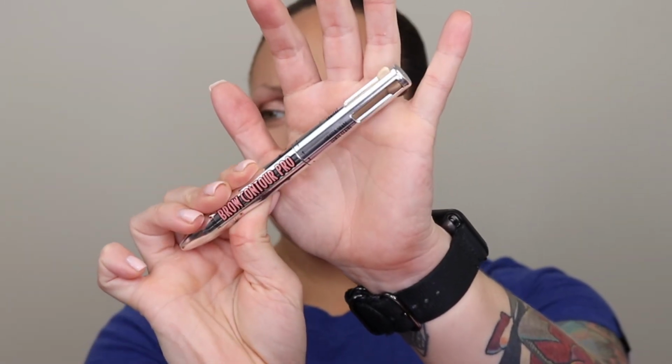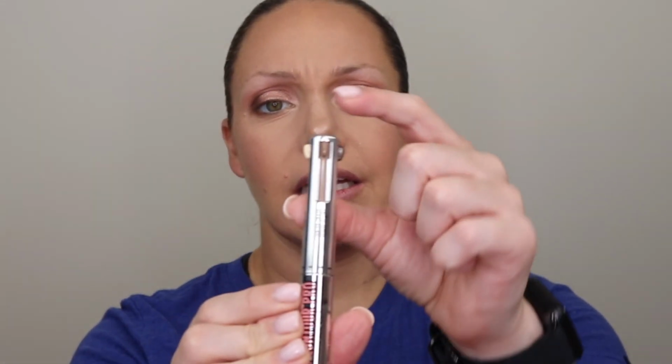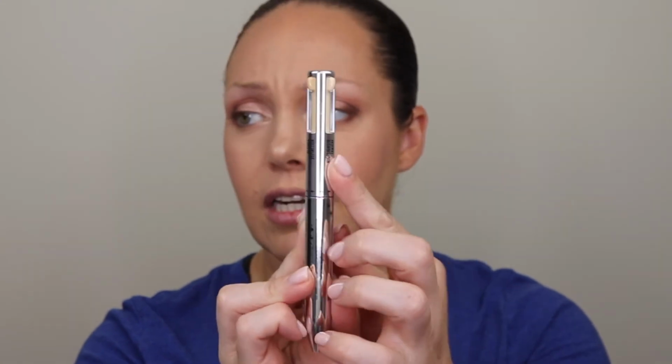This I think was sent to me in a BoxyCharm, because it's not something that I purchased myself. And I was like, oh, okay, well, since you sent it to me, I'll try it out. I was not a fan, but it is actually a really cool concept. So it has the lighter shade, darker shade, it has a definer and then a highlighter. I don't use a definer and highlighter, I just strictly put my eyebrows on.